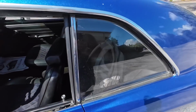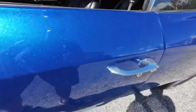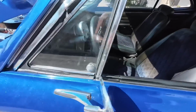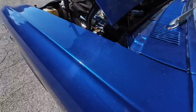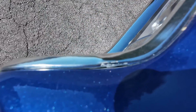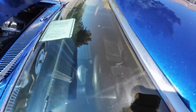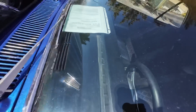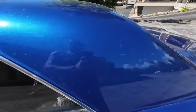Let's look at our windows. Little dings on your trim on the chrome. Cracks right here in your seal, pitting on your vent window, down your pillar. A little dent there. Light scuff here. Chip there. Crack in the paint up top, spot here. Crack in the paint back here. Two little spots. Up in the middle there, a little chip.